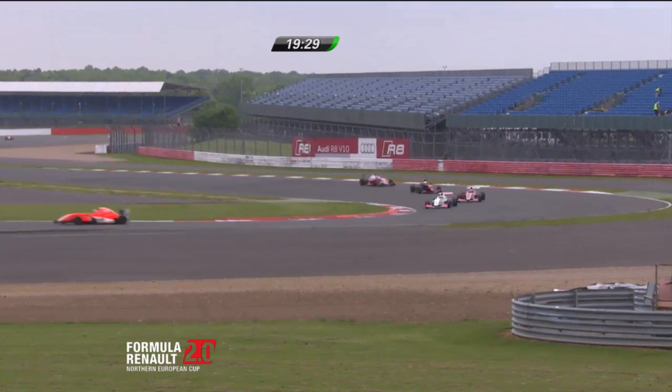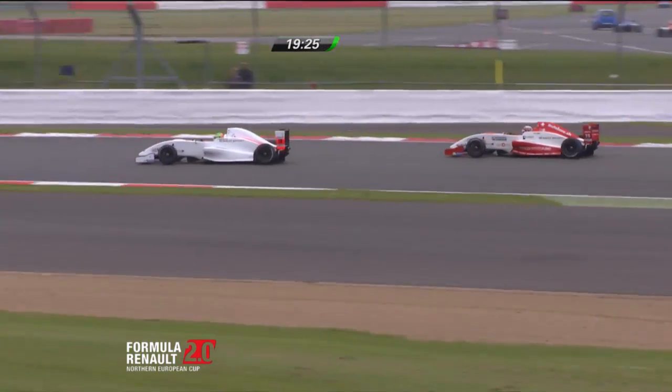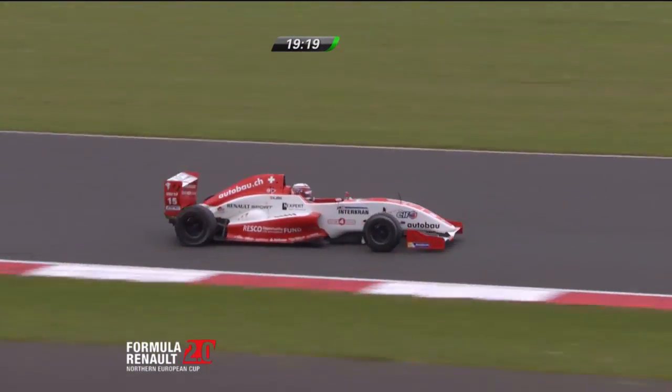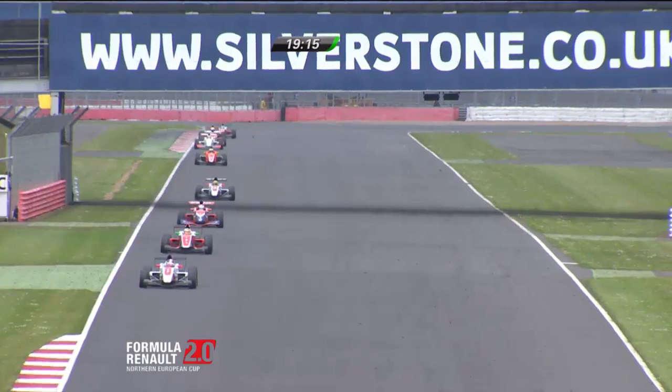The black and red car is Colin Noble, the red and white car is in the hands of Alex Gill, and as they work their way round Village, ahead is this battle that's still raging on. Kevin Jurg looking for a way to try and find himself up past the traffic. If anything, I fear he's lost out on this lap, hasn't he? Because Ignacio D'Agusto has got himself up and past. Down towards Brooklands they come.